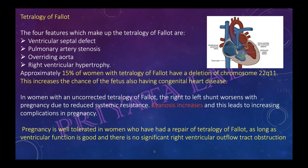Now, tetralogy of Fallot. Only one or two questions come from here. So what are the four features of this tetralogy? So there will be VSD. There will be pulmonary artery stenosis, overriding aorta, and RVH or right ventricular hypertrophy. So these four things, part two people, you have to know, because you may be asked questions from here.